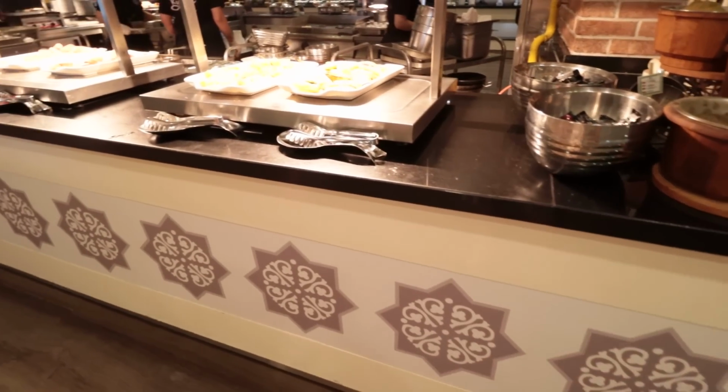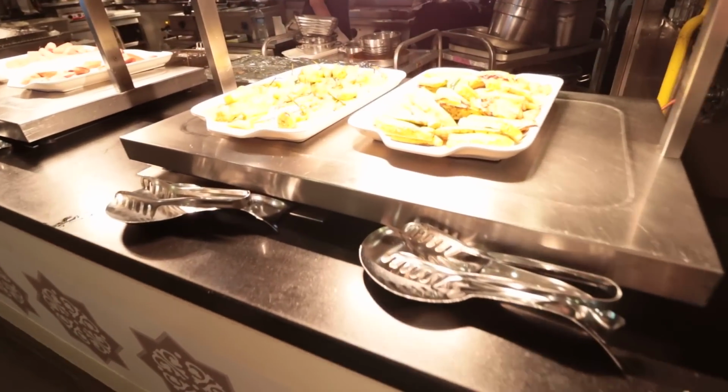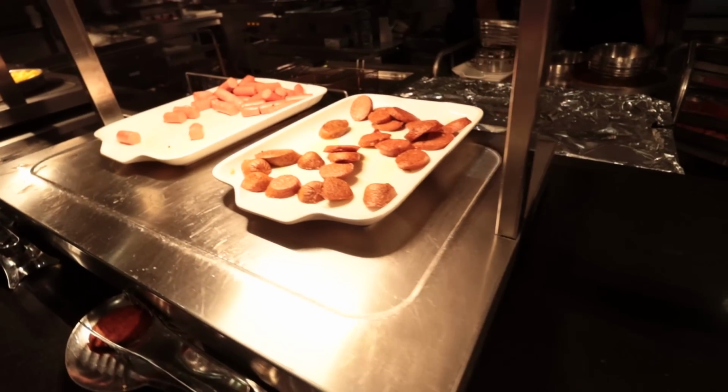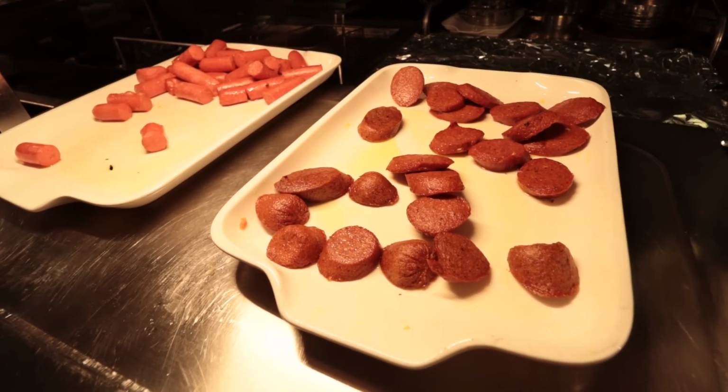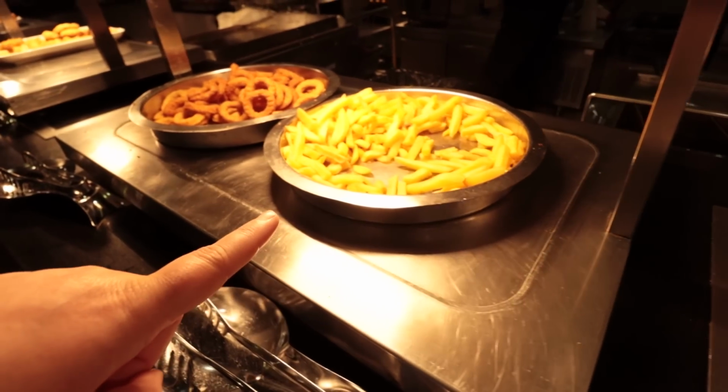And then finally, you've got a huge section here in the middle, which is all hot food. So, fried peppers, no idea what this is, some type of sausage. This always makes me laugh when they do chips.